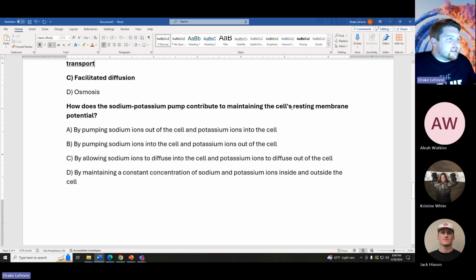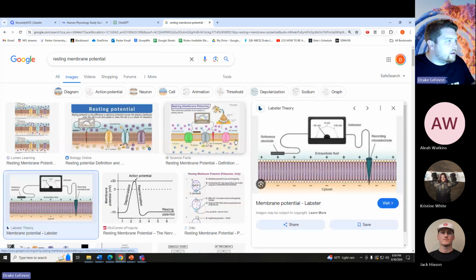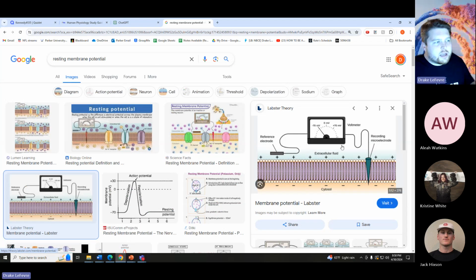How does the sodium potassium pump contribute to maintaining the cell's resting membrane potential? Another very, very important word. Need to know this, resting membrane potential. The resting membrane potential is, let me pull up an actual definition: the electrical potential difference across the plasma membrane when the cell is in a non-excited state. So when the cell is just chilling, in neutral, nothing's going on, you look at the difference in the charges outside of the cell versus the charges inside of the cell. The difference between them is our resting membrane potential.